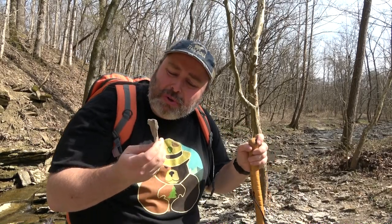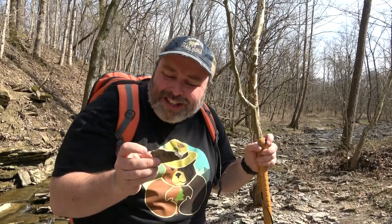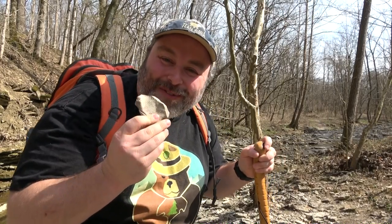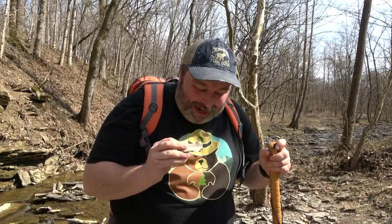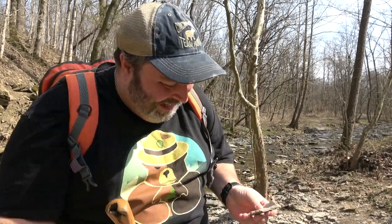This is a huge chunk of Bryozoa. This might be one of the largest pieces I've ever found intact. Wow. Well, I guess I should start then.